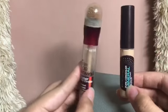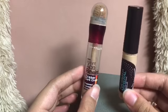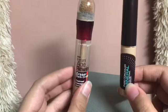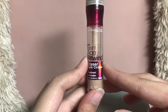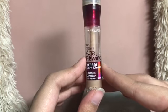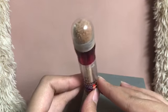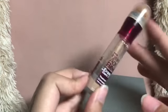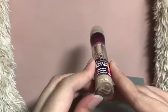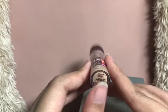So I have 2 concealers here. Okay, both of these concealers are from Maybelline, and let's start one by one. This one is the Maybelline Instant Age Rewind Eraser Dark Circle. I like this concealer so much. You guys can see it's almost finished. It's actually my second bottle, and I use it in the shade of medium.